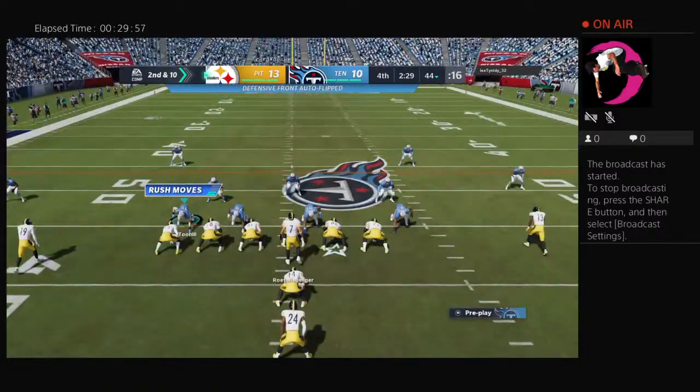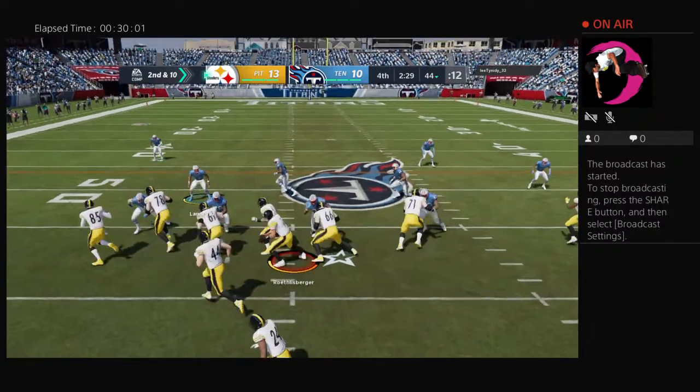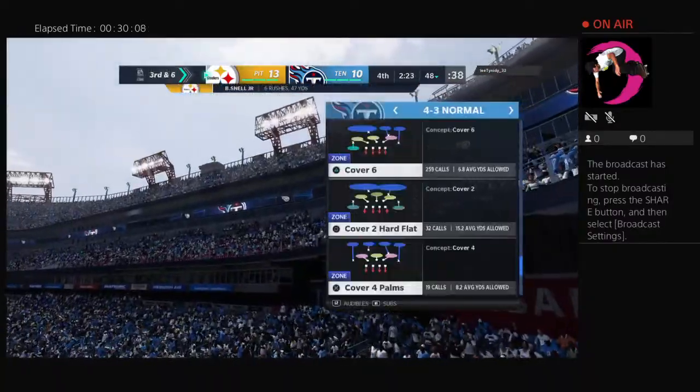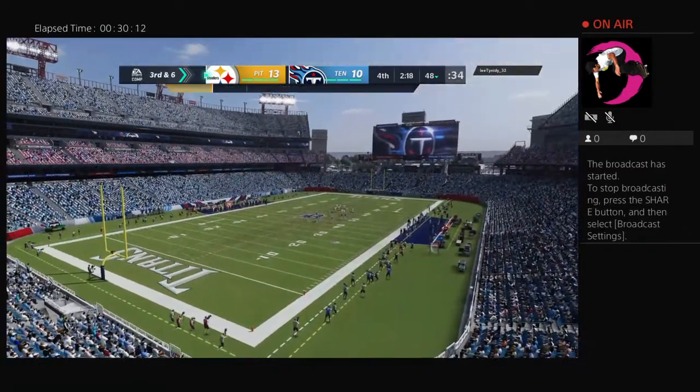Here's 2nd and 10. They'll try and run some clock here as they keep it on the ground. And he's going to bowl his way forward to the 48. 4 yards the gain, and it'll bring up a 3rd down.